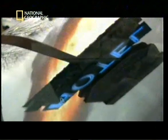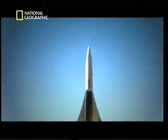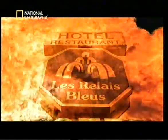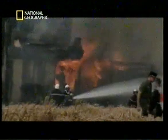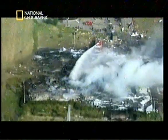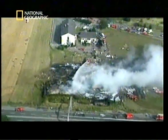The supersonic jet, loaded with fuel and 109 people on board, crashes on top of a hotel on the outskirts of Gonesse. A fireball tears through the building. Within 8 minutes of the crash, dozens of fire engines and ambulances raced to the scene. Rescue attempts are futile. 113 people die, 4 from the hotel, and 109 passengers and crew on Concorde.